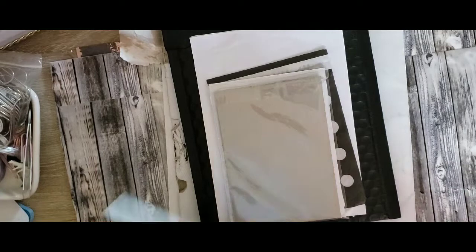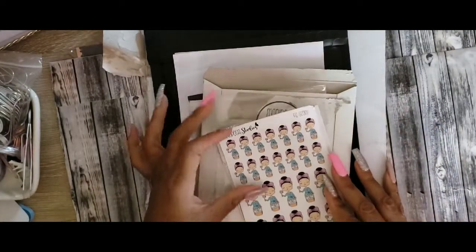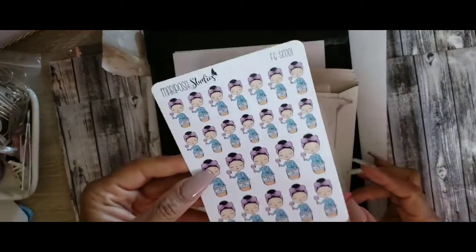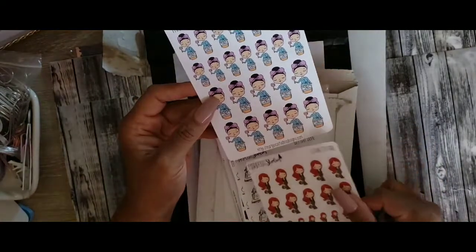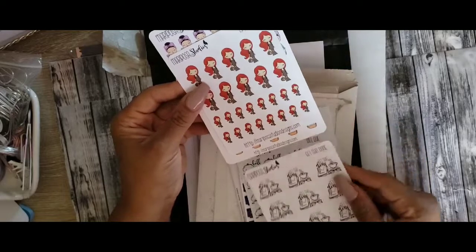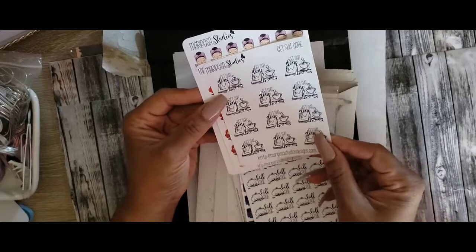Mariposa Studios. It's my happy mail haul, y'all, all week. So this is the girl sitting in her pedicure and drinking her wine. She in the pedicure chair drinking her wine. She cute with her little towel on her head. And then I have the redhead girl, of course. The LV pretty girl. Because, you know, redheads go on my planner. Get shit done.